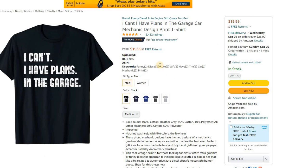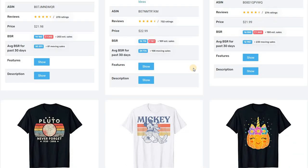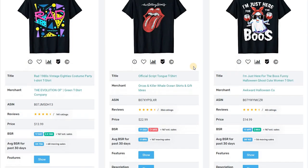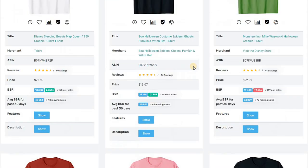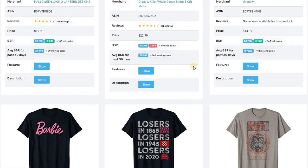So to me, this is why I love this. It's because a shirt like this can probably make you, I don't know, $50,000. Let's see what else. There was another one. I'm just scrolling through this quickly because we've seen all of these before. You guys can always pause and look at these details if you want.